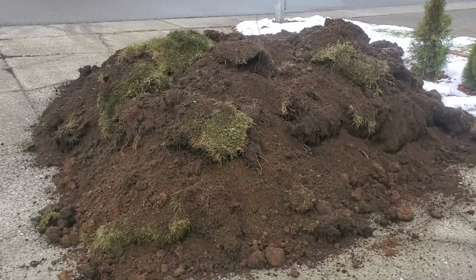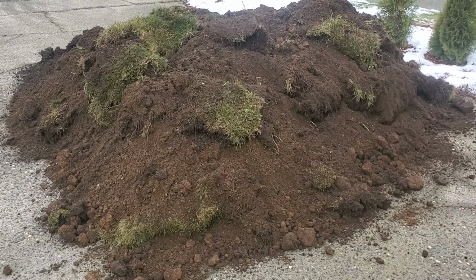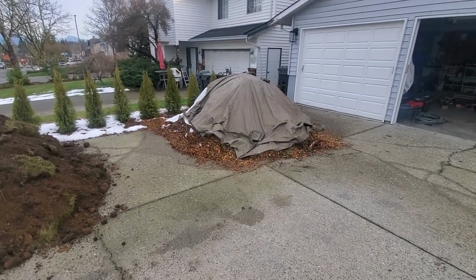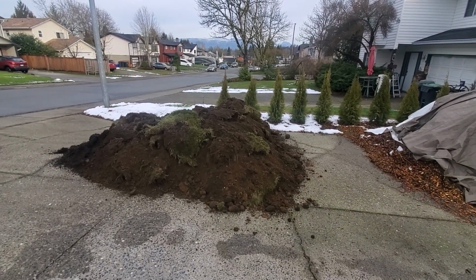So here's the soil I dropped off. It's a nice mixture of sod and topsoil, and I think this will be perfect to fill in that hole. If you compare the size of this soil pile to the wood chip pile that I'm about a third of the way through, I would say we have about 6 yards here.